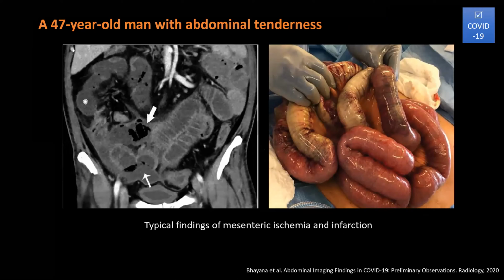Another patient, a 47-year-old man with abdominal tenderness. The CT scan of the abdomen showed the typical findings of bowel ischemia and infarction with pneumatosis intestinalis, decreased wall enhancement, and wall discontinuity with free fluid, which was confirmed in the laboratory.